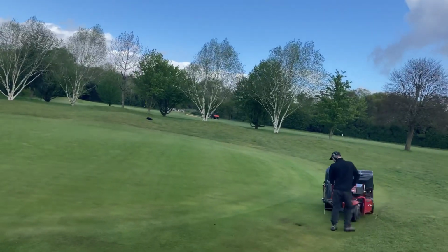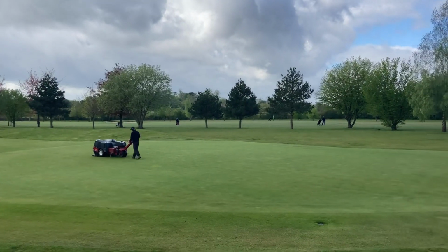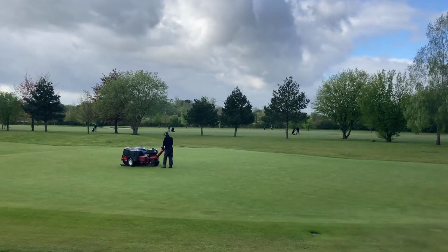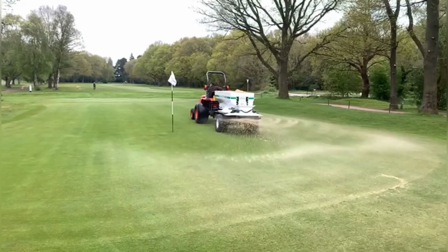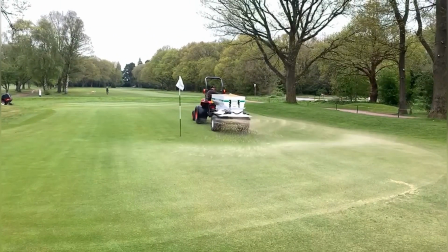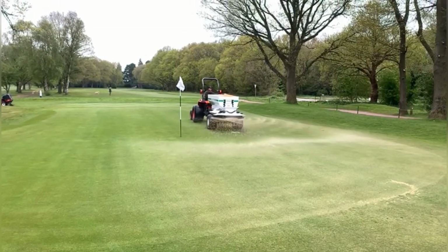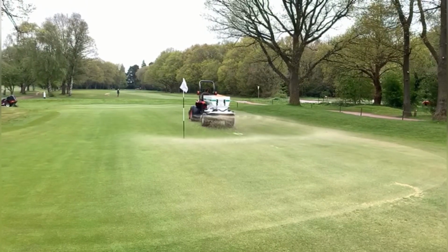This week we carried out another mini tine and light dressing. We carry out light dressings and mini tining mostly every fortnight or so. And hopefully we all know now the benefits of regular top dressing. With conditions being a little bit softer, we have to push the greens a little bit harder. With the spiking growth we're about to receive, we'll have to push the greens on with maybe some double cutting, some extra rolls here and there once this work is complete.